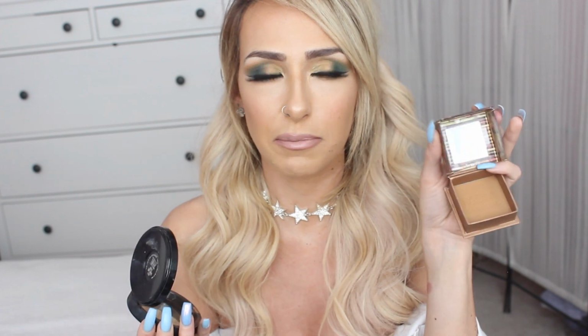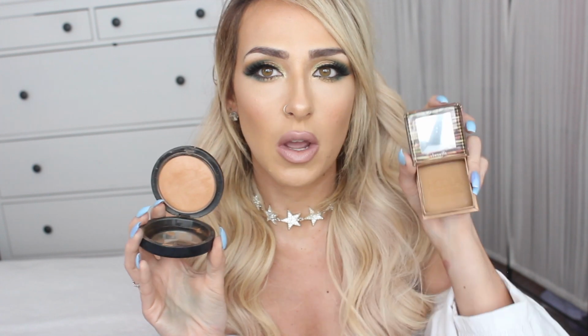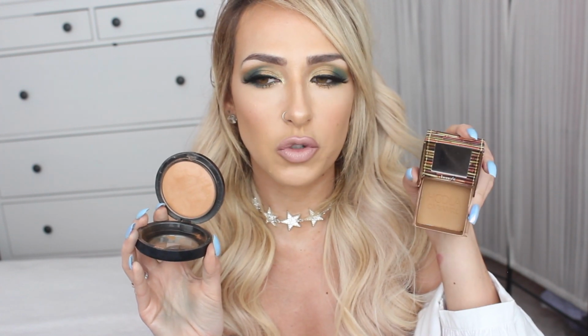So between the two of these, I think I talked about this in the last favorites I did, but I've been dipping between the two of these. MAC Give Me Sun is very warm. You can see that it's almost like an orangey undertone to it, whereas this has more of a neutral undertone, almost borderline on cool. You can see that there. But this is very warm.